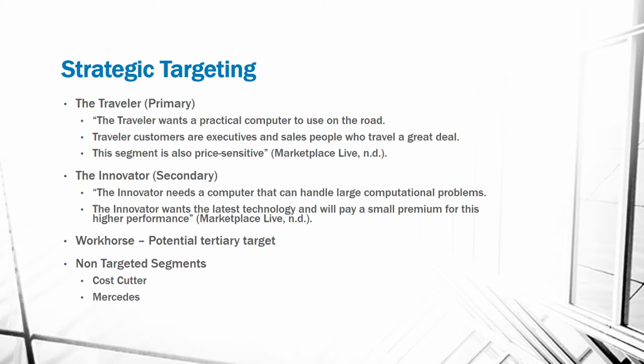We learned a little bit about what our primary and secondary target demographics are looking for in their product. The traveler wants a practical computer to use on the road. The traveler customers are executive and sales people who travel considerably and are somewhat price sensitive. Our secondary target, the innovator, needs a computer that can handle large computational problems, and the innovator wants the latest technology and they're willing to pay a little bit more for higher performance.